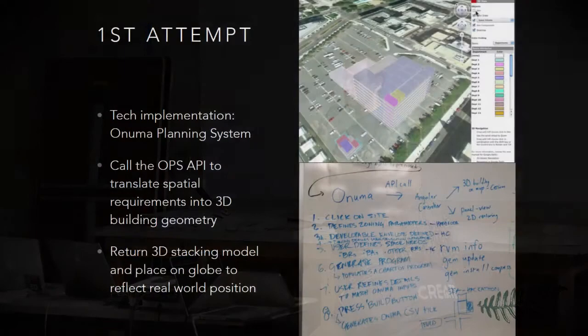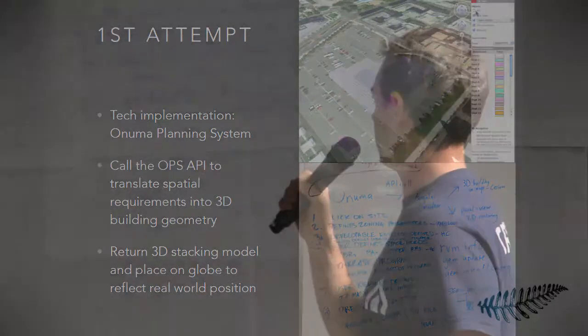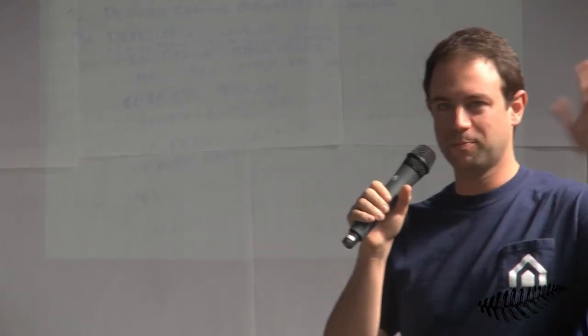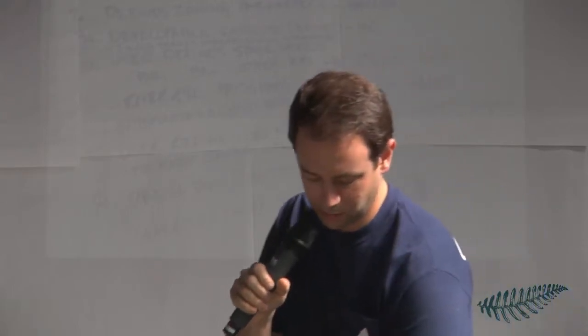What we initially started to do, if anyone here has used the Unuma planning system, was integrate that technology and make some web service calls to send out our requirements, leverage that procedural generation, and then pull back in the 3D building geometries and superimpose them on our map. If you've used this stuff, you can see it in the top right here. It will generate an actual 3D stacking model and put it on our virtual globe to reflect that real-world position. On the bottom right, we had this big convoluted list of steps we needed to do to wrangle the data between these two different sources and end up with the end result that we wanted.